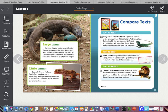There we go. Okay. Here we have a picture of a gigantic Komodo dragon lizard, and here we have a box, another heading in this box that says large lizards. Komodo dragons are the largest lizards. They can grow to 10 feet long. Some have weighed 500 pounds. The saliva of a Komodo dragon is dangerous. You would not want to be drooled on by a Komodo dragon.